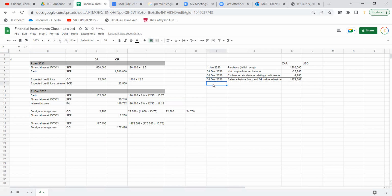Okay, and then we're going to have again 31 December 2020. This is going to be forex on financial asset. So as you can see, the financial asset has been debited. So we just add that over there. We get a new balance, and the balance is the balance before fair value adjustment.